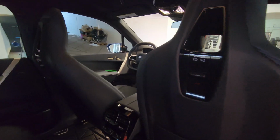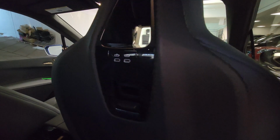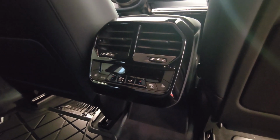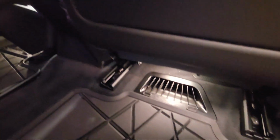On the back of each front seat, we do have two USB Type-C charging ports, and a BMW accessory port here as well. We've got some vents on the back of the center console with rear climate controls that includes two heated seats for the two outer positions. We've got some vents underneath the front seats, pockets on the doors, and pockets on the back of the seat here as well.